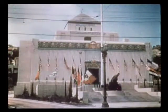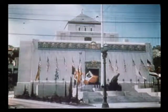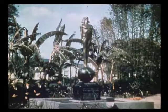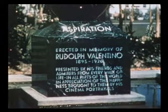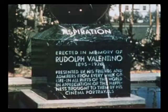Next we go to the main building of the American Legion in Hollywood and admire its modernistic style. In one of the beautiful parks of Hollywood, a monument has been erected to the late Rudolph Valentino. And there the natives take us just to prove to us that Hollywood does not forget its film stars.